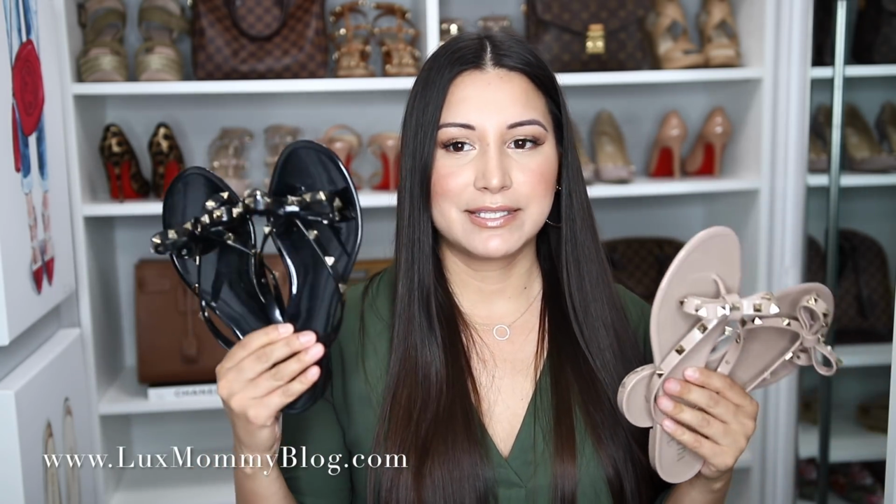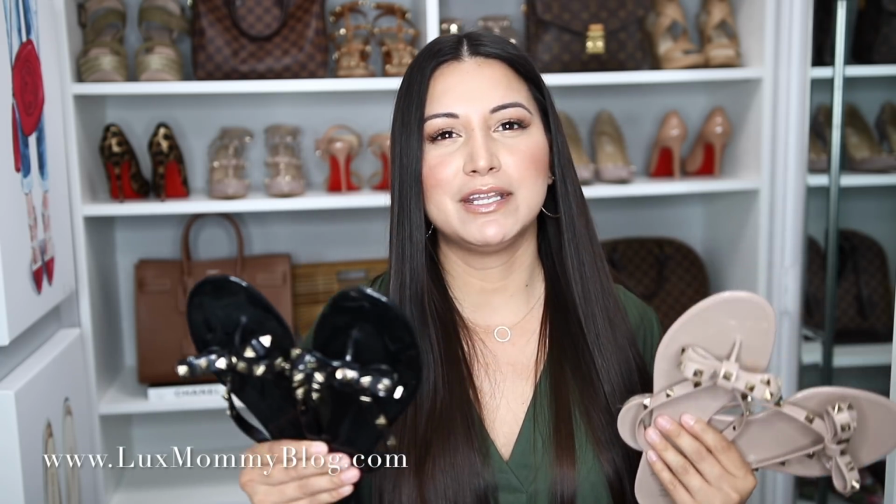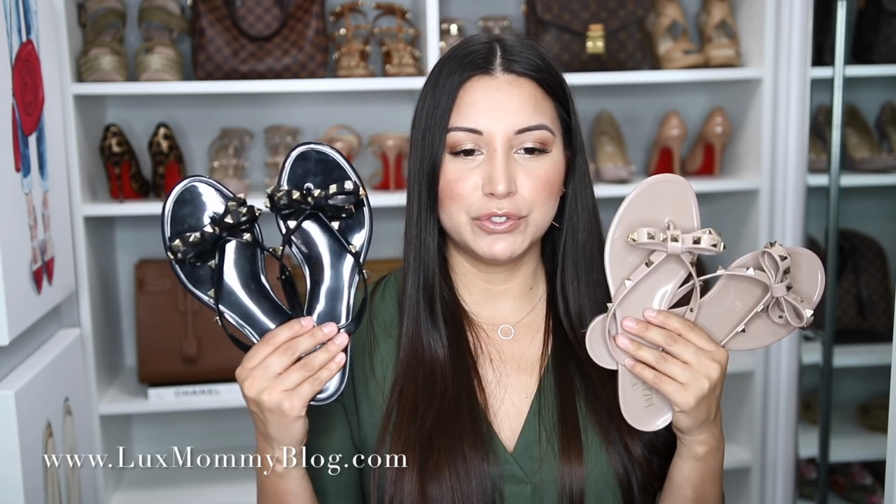I think that is a case-by-case basis. It just depends on where the stud is. It doesn't bother me enough to not wear them, but I do notice it. It is kind of a little bit of a nuisance, but I do like these. My favorite are these. I wear these way more often than I wear the black ones. You can see they're a little bit dusty. I don't wear the black ones that often, probably because the stud does stick into my foot, but I love these.